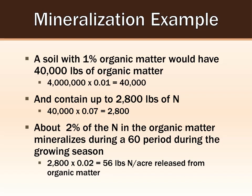With 2% of that amount being mineralized over 2 months of the growing season, that would mean a release of 56 pounds of nitrogen per acre made available for plants. For a quicker growing crop, this might be half of the nutritional needs, and when accounted for, could mean a significant savings in fertility costs if harnessed.